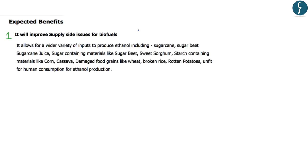The expected benefits from the national policy on biofuels are that first, it will help in improving the supply side issues for biofuels. Now, presently, the biofuel is only being generated from the sugarcane waste. Now, this policy allows for a wider variety of inputs to produce ethanol. These include sugarcane, sugar beet, sugarcane juice, sugar containing materials like sugar beet, sweet sorghum, starch containing materials like corn, cassava, and damaged food grains like wheat, broken rice, rotten potatoes, which are generally unfit for human consumption, and these can be used for ethanol production.